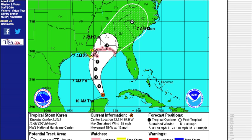We do have hurricane watches in effect here along the panhandle of Florida through Pensacola, Mobile, Alabama, Biloxi and Gulfport, Mississippi, as well as southeastern Louisiana. And then from New Orleans westward, we do have tropical storm watches in effect. The Hurricane Center is forecasting Karen to reach hurricane status with winds of 75 miles per hour by tomorrow afternoon, and then begin to weaken as upper level winds become a little bit more unfavorable.